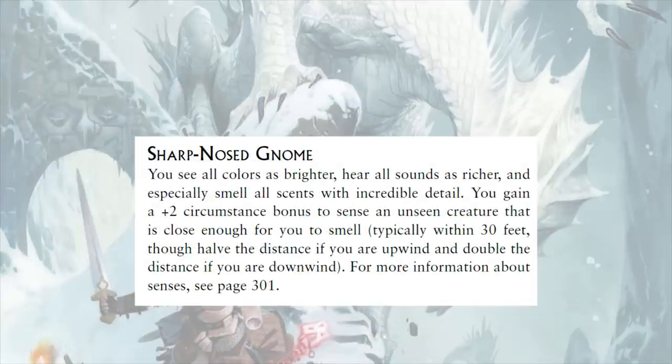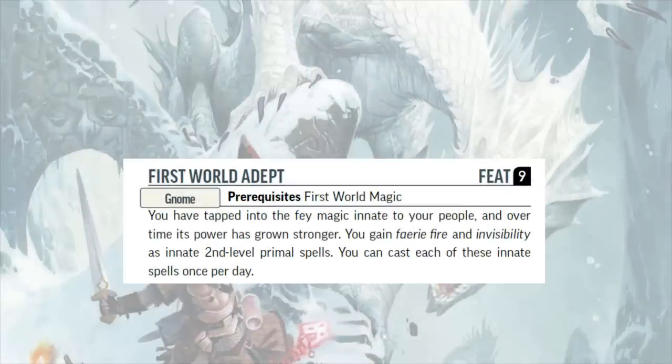The sharp-nosed gnome gets that plus two circumstance bonus to sense an unseen creature that's close enough for you to smell, usually within 30 feet. Anywho, First World Adept, at feat level 9 with the prerequisite First World Magic, lets you get Fairy Fire and Invisibility, two spells that contradict each other but are also great, as innate second level primal spells, each of which can be cast once a day. I love it. Gnome Rogue, need invisibility? There you go. First World Adept, you've got it.